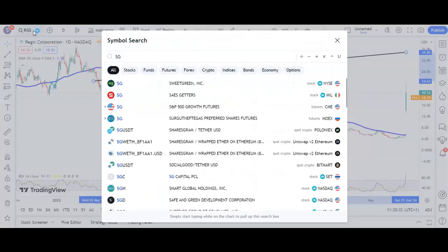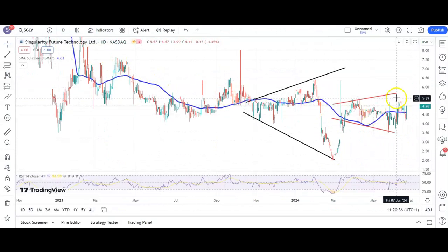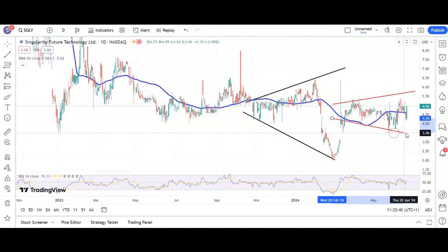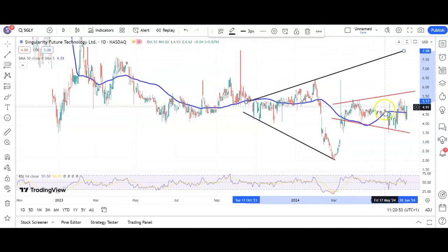Next situation is one which we have looked at a couple of weeks ago, I think, Singularity, and here we've got two triangles, a triangle within a triangle, and the top of the near-term triangle, the red one there, $5.80 or so, which we're looking for over the next couple of weeks, and hoping that the shares will remain above the $4.10 area. If you're a fan of the shares and looking for greater glory, then it would be up towards $8 by the end of next month, but a bit early at the moment.